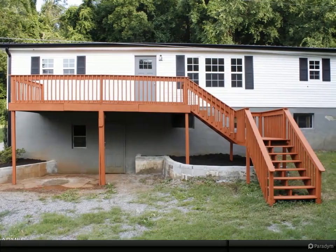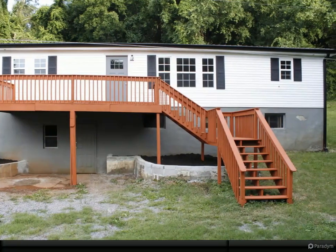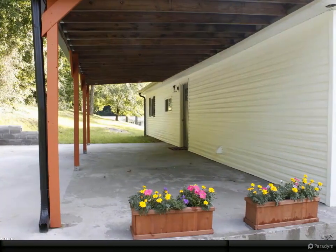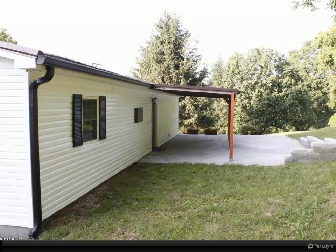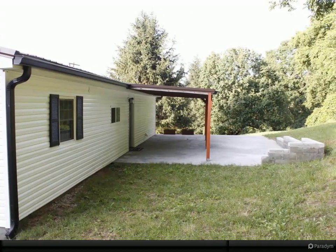Completely renovated and move-in ready, this spacious 3-bedroom/2-bath on 3 acres provides privacy but with easy access to shopping and recreation in South Knoxville. The large master bedroom has a master bathroom and closet that you have to see to believe. A stand-in shower, soaker tub, and beautifully tiled walls make this bathroom the perfect place to prepare for the day.